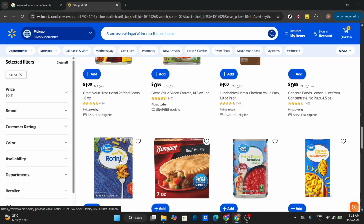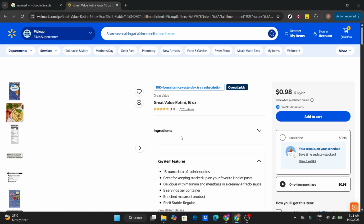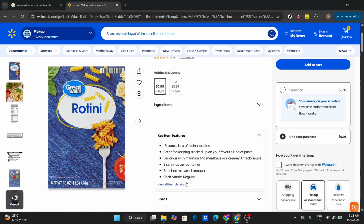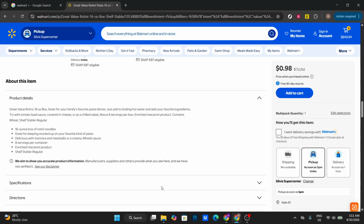Here you can confirm the exact price, size, and quantity, review the per ounce or per count cost for better comparisons, read the description and nutrition information, and scan customer reviews and ratings. You'll also see what fulfillment options are available for that specific item based on your location.